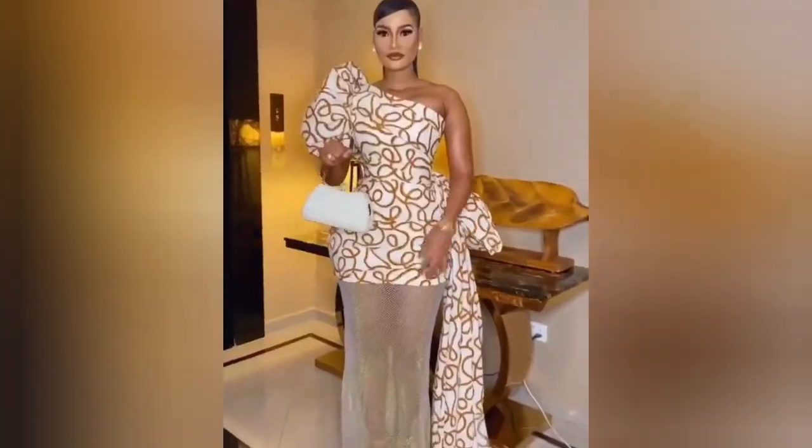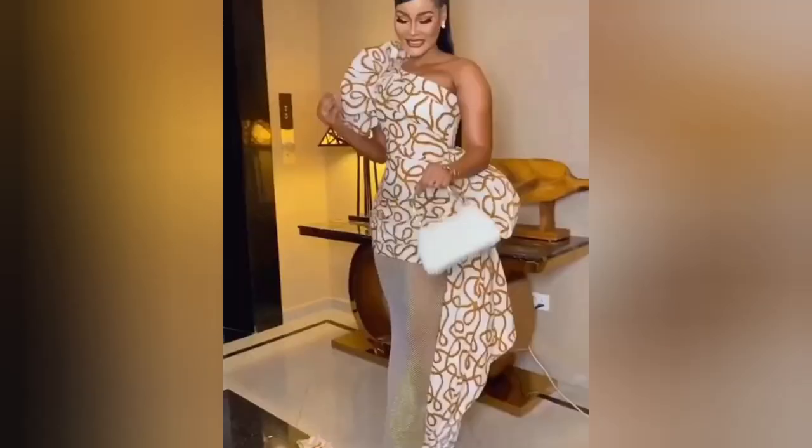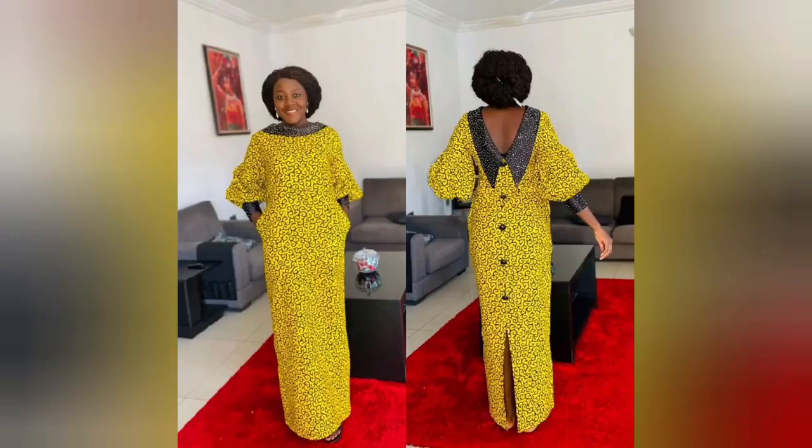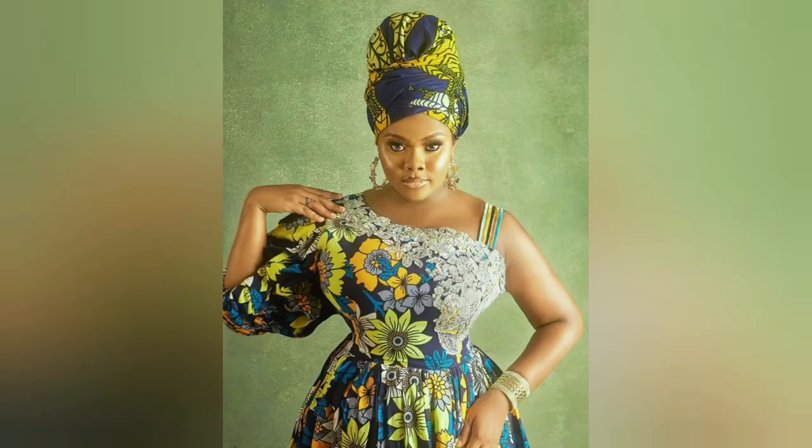Guys, look at this baby of Ankara gown, one hand sleeve, and that details. What do you think about this particular gown? Guys, look at this particular one, the back view and front view. This is very simple, but it's beautiful. I love that back view. It's so beautiful, the opening.